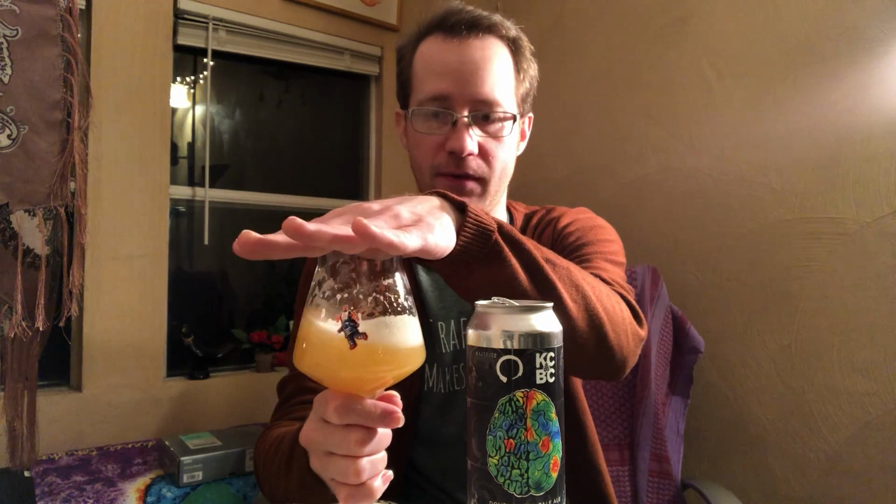Not sure exactly what the Eclipse hops are bringing to this, but I am getting sort of an Australian, sort of Galaxy sort of thing, underripe pineapple, and that sort of mentholy note. I'm not getting much Nelson though. Nelson usually sticks out. But yeah, there's a lot of different hops going on here, so maybe the Nelson's not doing too much. There's a little bit, I guess it's helping to bring out sort of a grapey flavor.